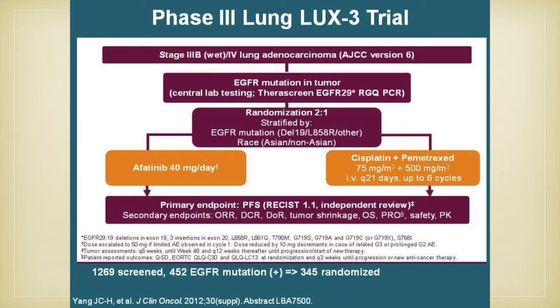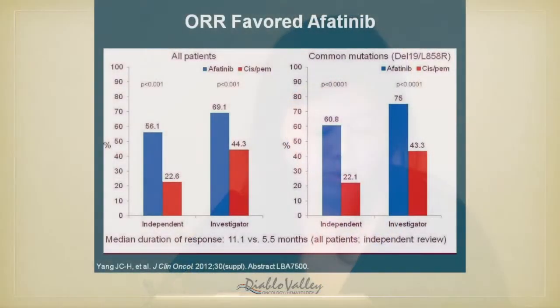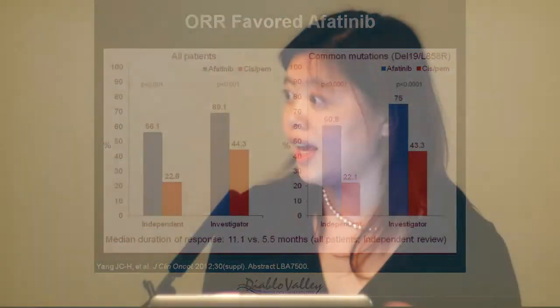So this was one of the trials, the LUX-Lung 3 trial, which compared one of the EGFR inhibitors, afatinib, to chemotherapy. And what we found is that the oral drug, in terms of response rate, works better than the chemotherapy, and it is in general less toxic. So this is very exciting information.